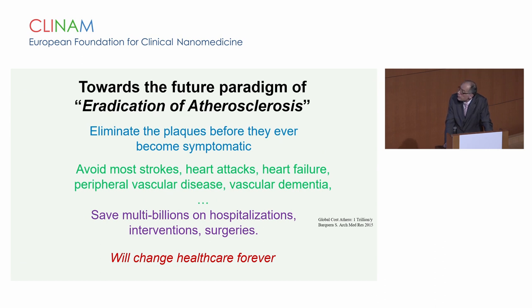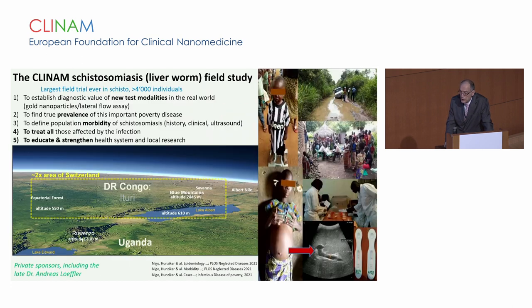This might avoid most strokes, heart attacks, heart failure, peripheral vascular disease, vascular dementia. The global cost of arteriosclerosis is about $1 trillion per year, and there is a lot that might be saved, helping our cost crisis in medicine. And if we achieve such an eradication of arteriosclerosis in the presymptomatic stage, this will change medicine forever.